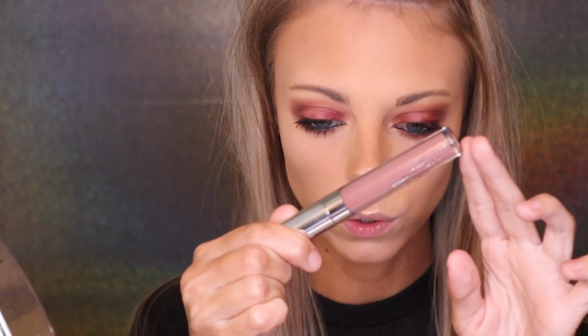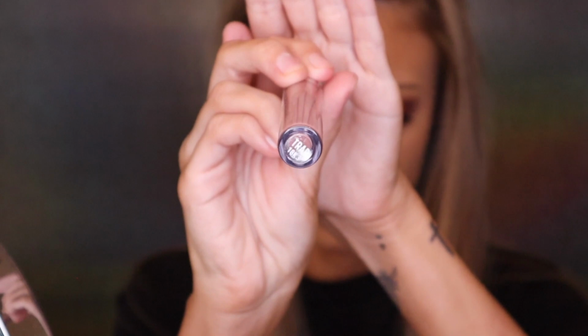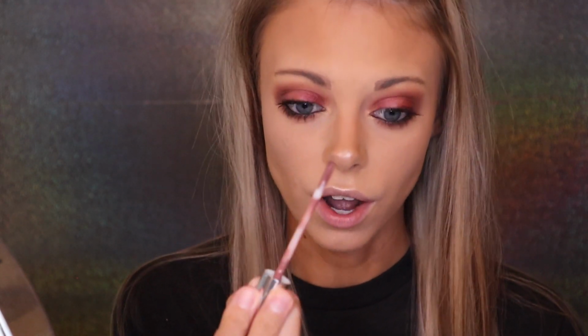Okay, so since I forgot a lip product, I'm going to be using the ColourPop Ultra Matte Liquid Lipstick in the shade Trap. This stuff is freaking amazing. It stays on. I put this on at 7:45 in the morning, and I had eaten twice. I had had like 3 cups of coffee. By 6 o'clock at night, when I decided to take my makeup off, this was still on. So it lasts.